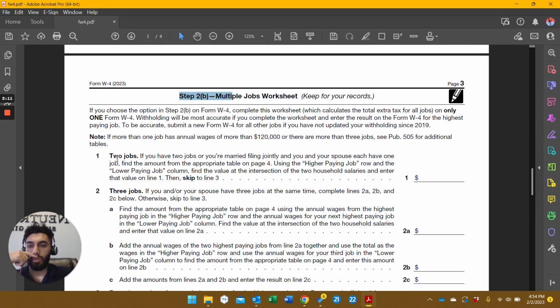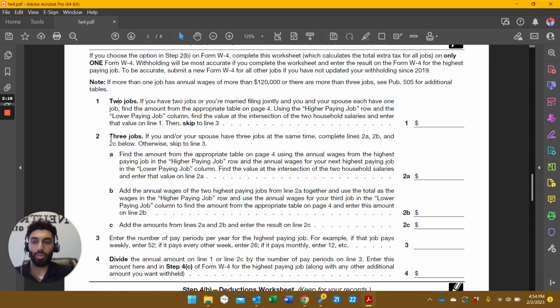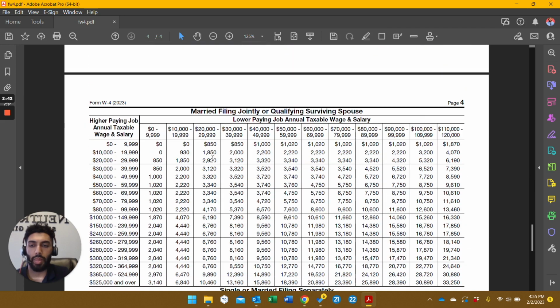So you can see here we have 1, 2 jobs and 2, 3 jobs. For the average person, you most likely will have 2 jobs. So what you need to do is you need to go to the next page, which I'm going to go to, and use the higher paying job amount. There's a row, and then there's a lower paying job column. We're going to see where those two intersect, grab that amount, and put it on line 1 right here. Okay, so let's do that.